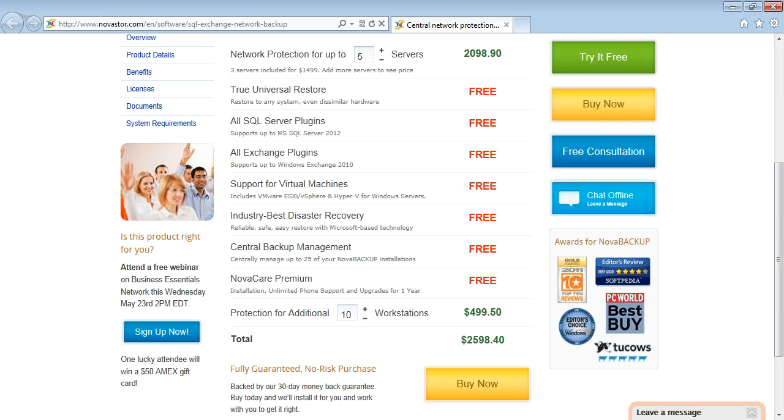Dan, if you peel off 4 of those workstations and put them in standalone situations for your workforce, that's not a problem. They include the premium support. NovaCare Premium comes with every single license you see here, and that's just huge. You can call for any of those licenses and get help. Absolutely. So that's free phone support and upgrades.